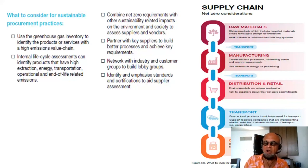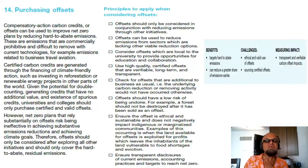We have more R's now. Rethink, refuse, reduce, reuse, repair, and recycle. Okay, campuses actually make good places for repairing phones, glasses, laptops, and so on and so forth.